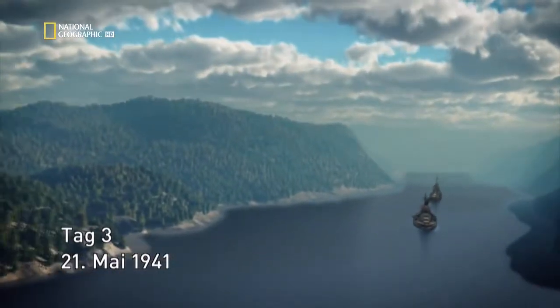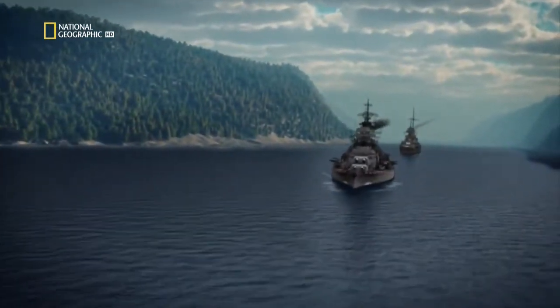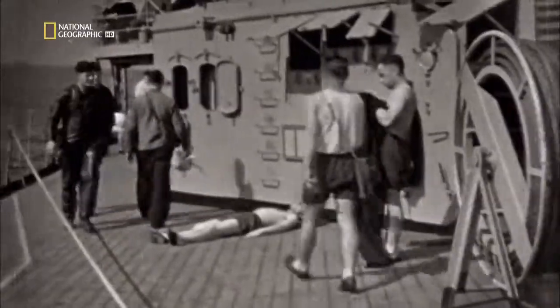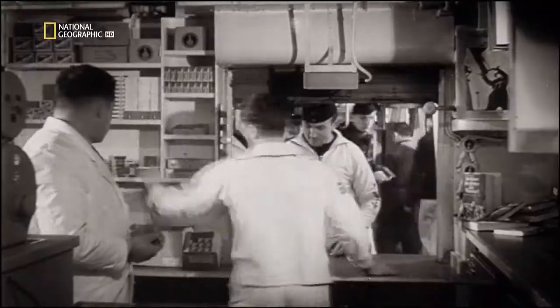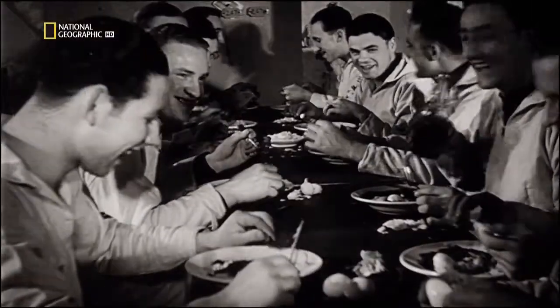May the 21st, 1941. Bismarck and Prinz Eugen arrive in a fjord in German-occupied Norway. Before heading into battle, the crew enjoys what will be their last moments of peace and quiet. It was a beautiful day when we were anchored in that fjord. We were allowed to walk around on deck. Many of Bismarck's crew are young and inexperienced, thrilled to be on board the brand new battleship they believe is invincible.